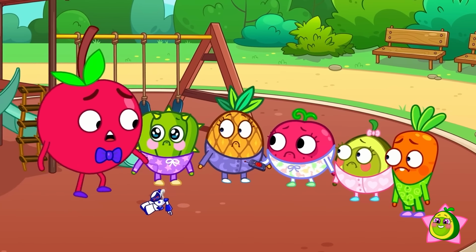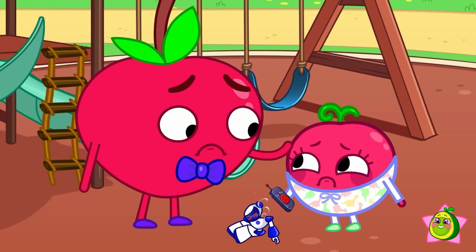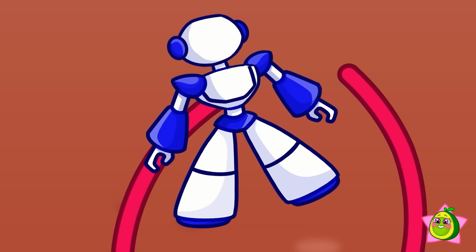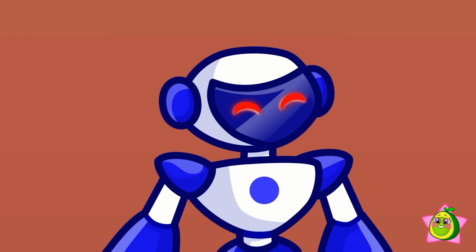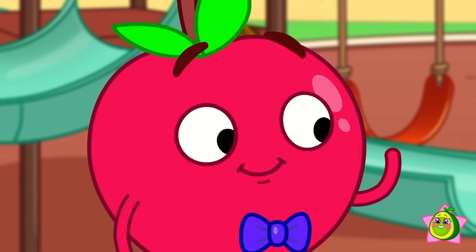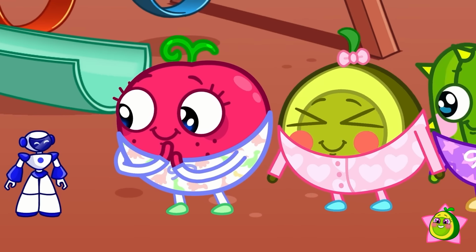Can Daddy Cherry fix it? My robot is broken! Don't be upset, it's just overheated. It just needs a new battery. But if you all give commands together at the same time, then it can really break. So give commands one by one. Now you can each take turns.